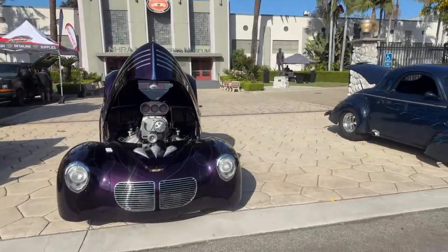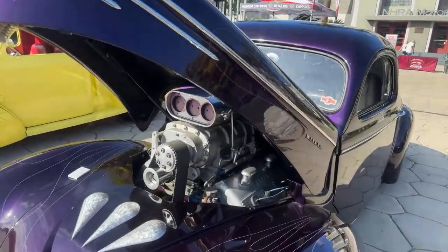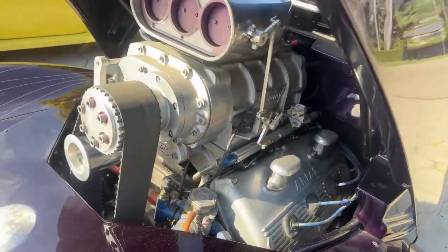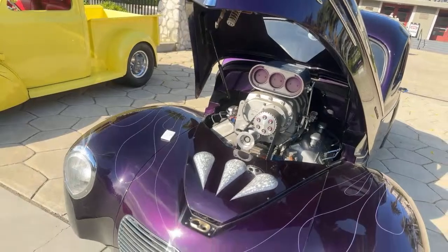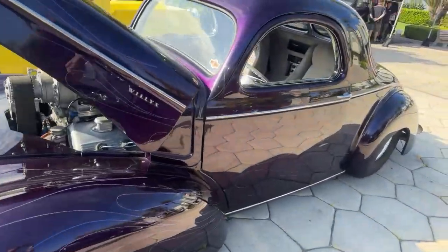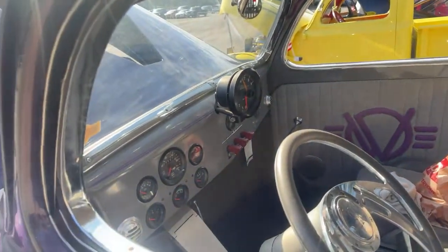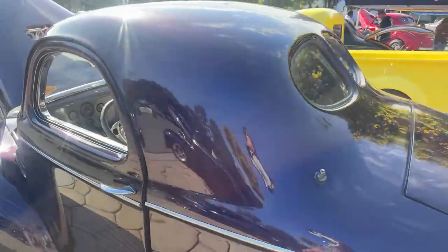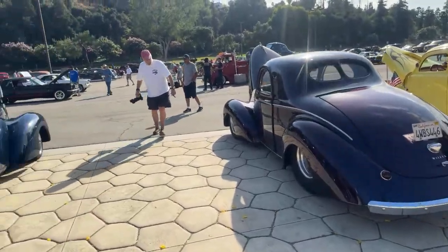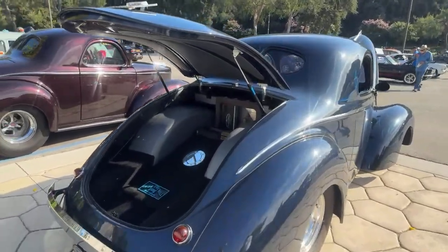For this one I'm gonna go with a 1940 Willys as well. This has got a Hemi. I don't recognize this Hemi at all. This is huge. It's stuffed back in there with that big old blower. A beautiful purple with the flame pinstripes. Got a semi-modern interior. Look at that, it's just glistening off of that sunshine. So this is somebody from the Over the Hill gang in San Bernardino, California.